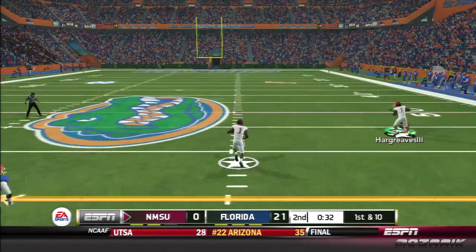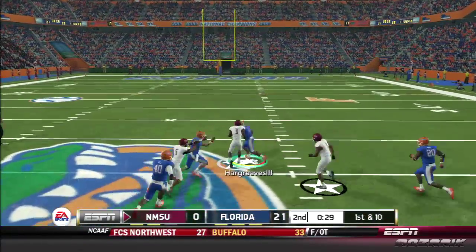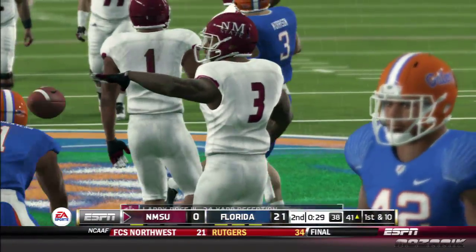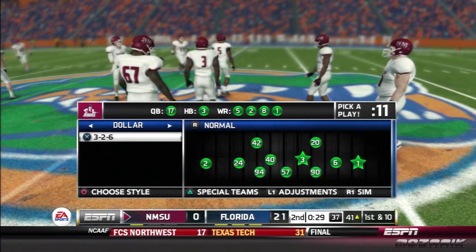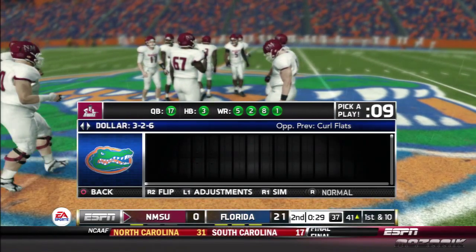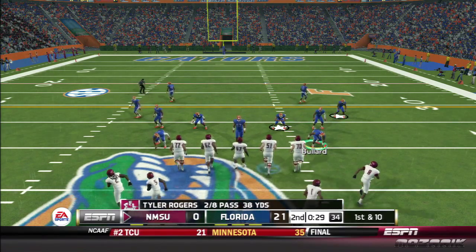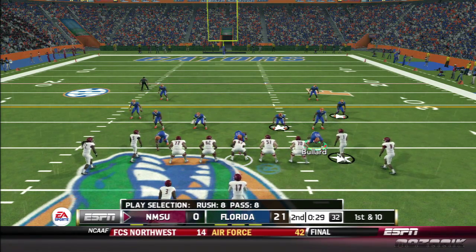Catches it, and he's looking for more. The 50. Tackle at the 41. That's just a great call by the coordinator there, going to the air on first down. So the Aggies use their second timeout. And the big pickup through the air has made it first and 10.